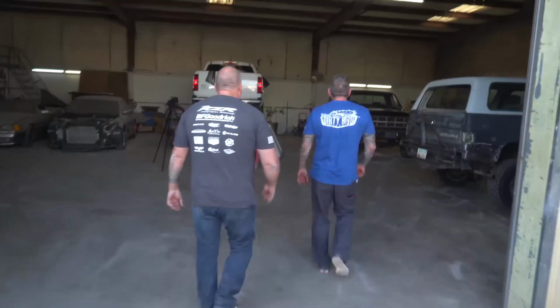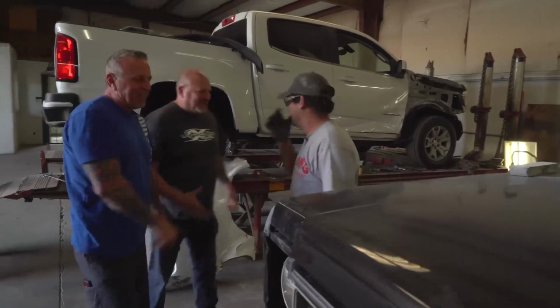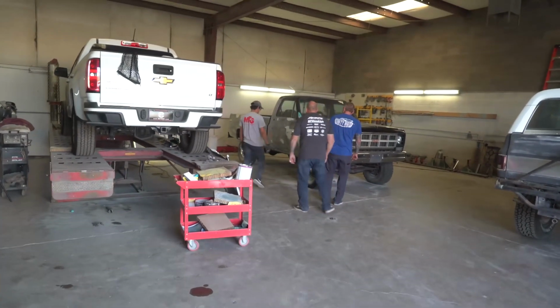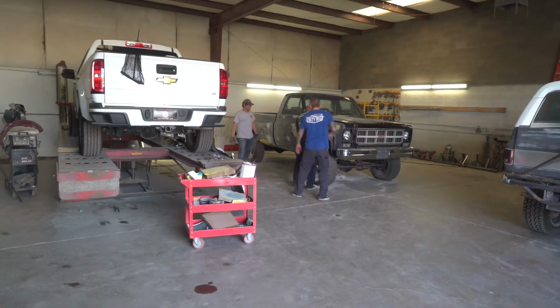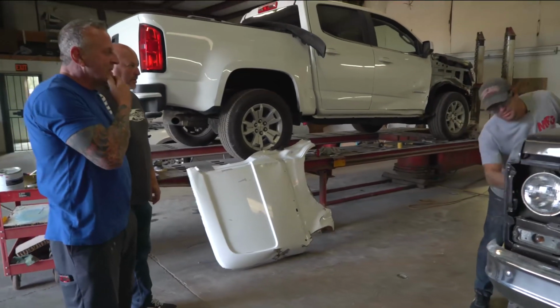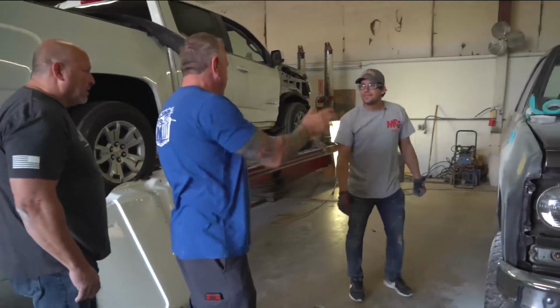Square Body Jimmy, what's up, buddy? Thought we'd stop by and see if you're actually working on this tub. What do you guys think? Man, I can't believe how straight this thing is. Yeah, it's a lot of work though. Yeah, you could surf down it before. And the stripe, how you want it? Just down the body line? Would that be traditional? Yeah. Instead of a molding or anything, that'll look clean.